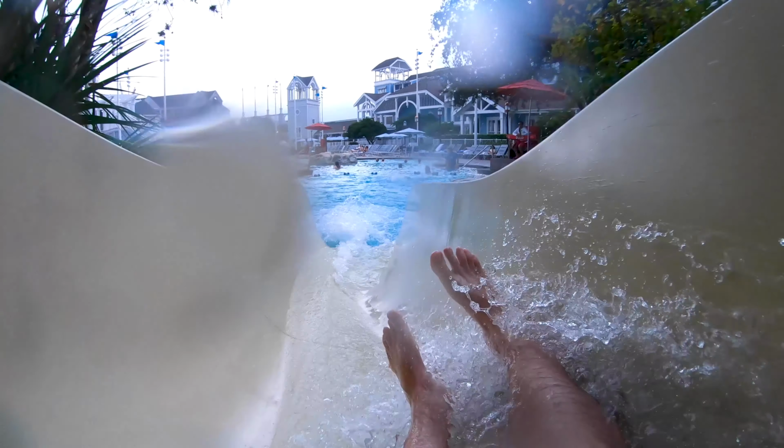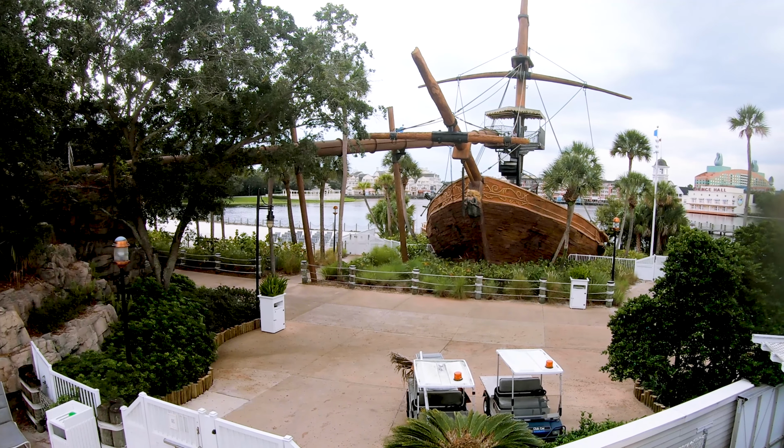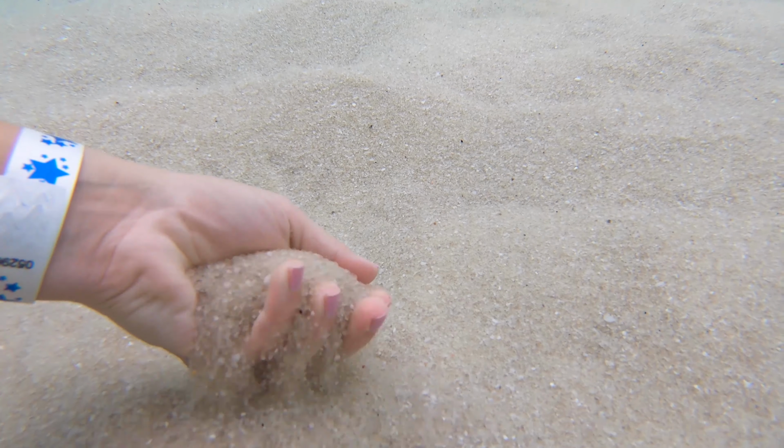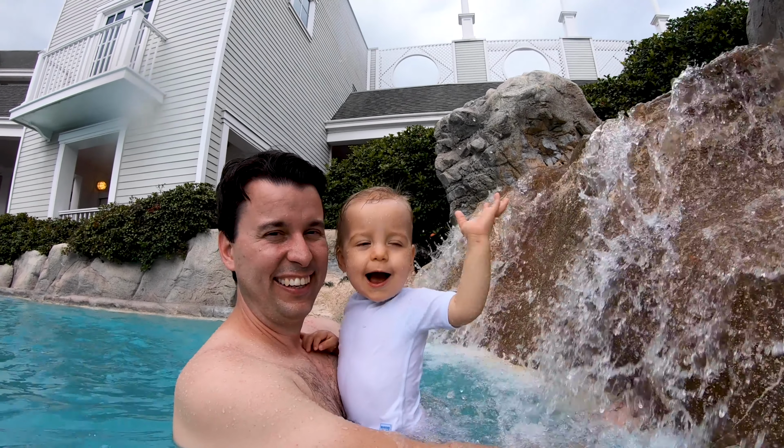Half enclosed and half open, this slide is fast. If you have ridden this slide, you'll have to let us know what you think in the comments, but we definitely think it's the best water slide at a Disney resort. And if that's not enough, there's plenty of activities to keep you entertained too. From beach volleyball to cornhole, ping pong to poolside games, there's never a dull moment at Stormalong Bay.